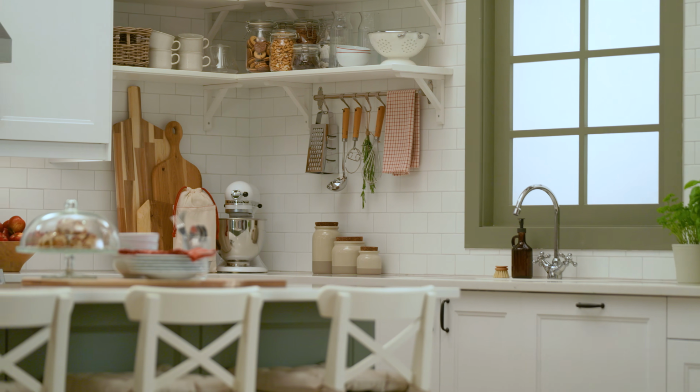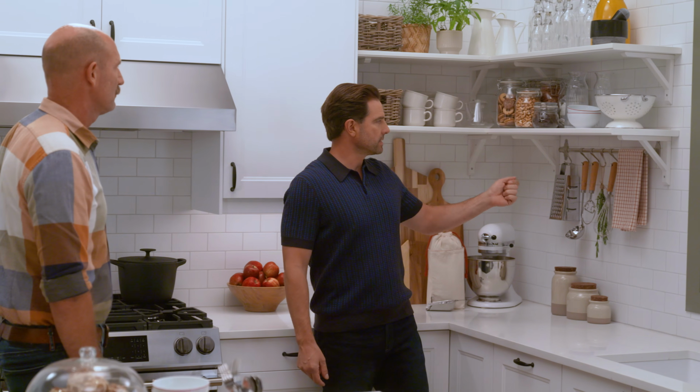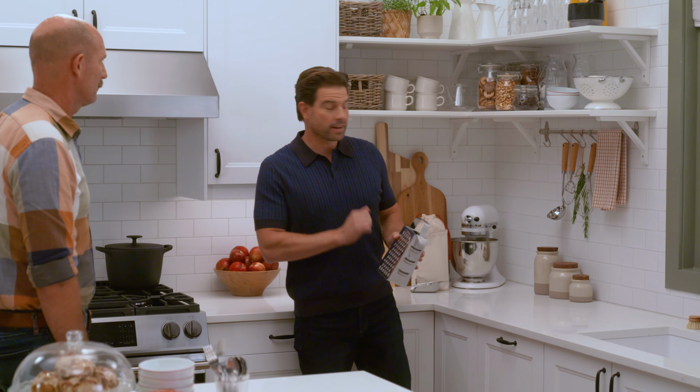Coming around the corner, I wanted to display the affordability of having open shelves. Really easy and convenient. You can put anything on these hooks, whether you're drying some herbs, or if you're a cheese person like me, you always need that cheese grater handy. So I like to have a few things on display, but still want them to be organized.